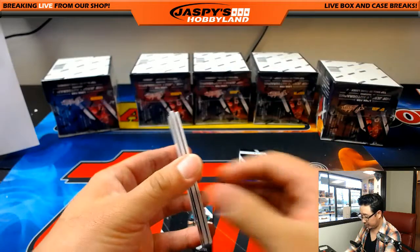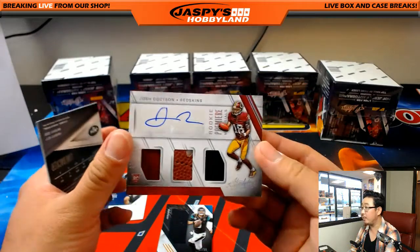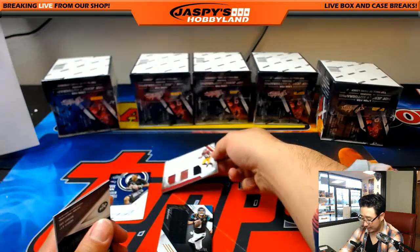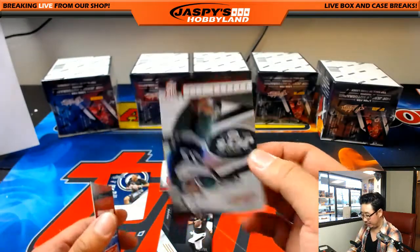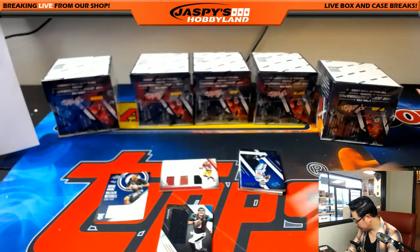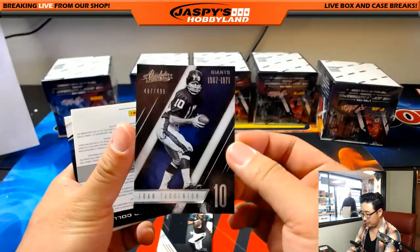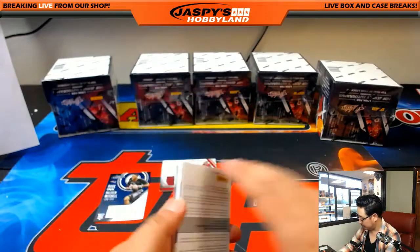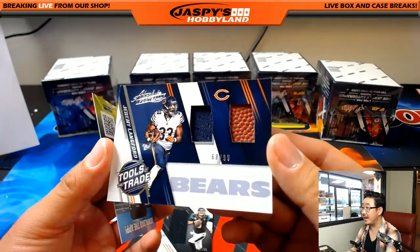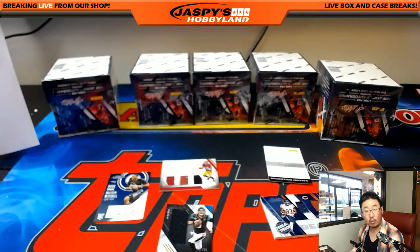Nick Mangold. Unsung Heroes die cut. And here's our rookie premier materials. Nice. Josh Doctson. What up, Doc? 272 out of 499 for the Redskins. Jacob Allen with that one. And out of 100, Darren Lee. 487 out of 499, Fran Tarkenton for the Giants. And 68 out of 99, jersey and piece of the pigskin, Jeremy Langford. That'll go to the Bears. That is for Chris Orlando.